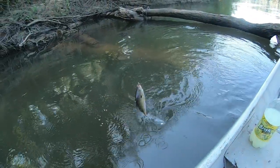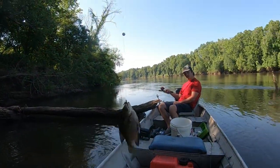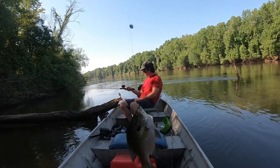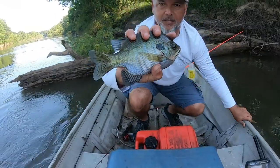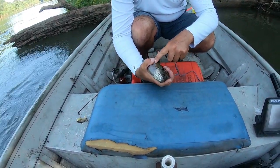Ooh. Check that pretty boy out. Oh, Lord. Look at that, Zach. That's a sandwich. Check him out. That's a pretty bluegill right there. You see the dark blue color starting to show up under him.